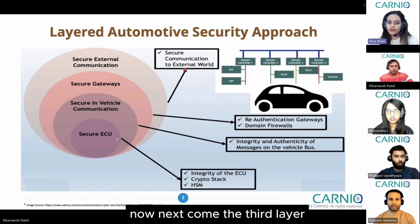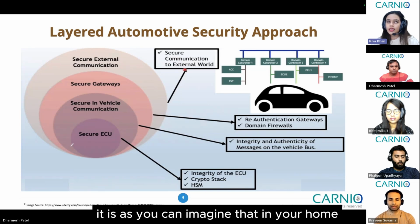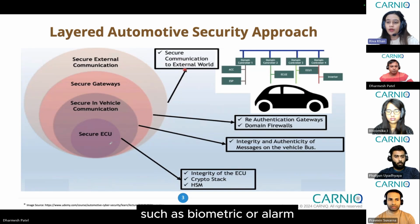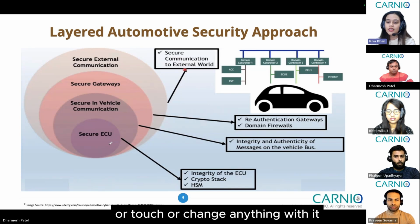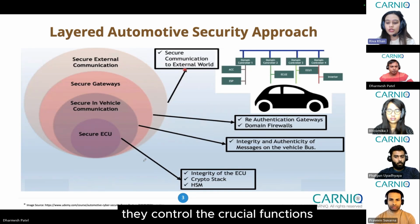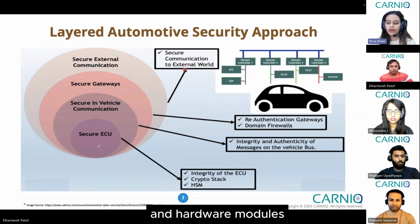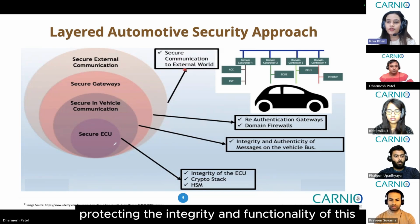Now comes the next layer, which is the utmost important, the secure ECU, which is the gold box itself. As you can imagine, in your home you have stored that gold box in a safe, which has digital systems such as biometrics or an alarm that goes off when someone tries to tamper with, touch or change anything. Similarly, in a car the ECUs are like the gold box in the safe. They control crucial functions like the engine and braking system. Secure booting ensures that the ECU runs only authentic and untampered software and hardware modules, which act like the alarm and biometric locks, protecting the integrity and functionality of these critical systems.